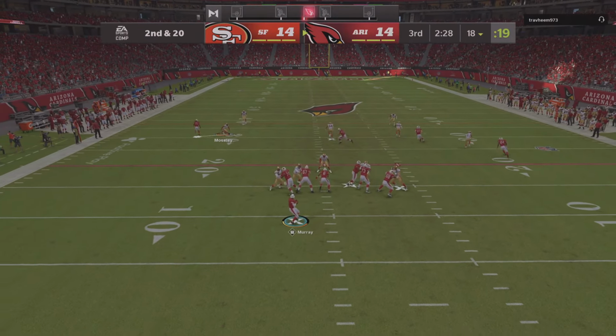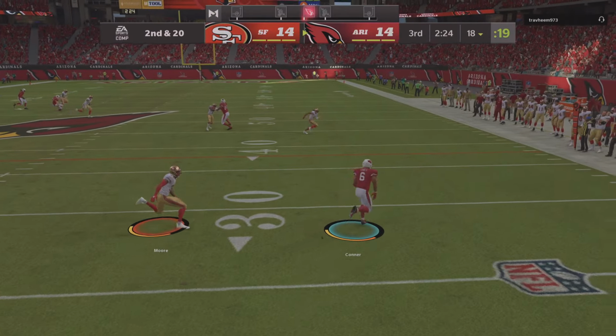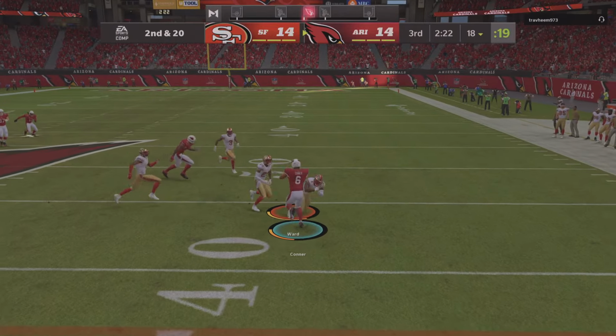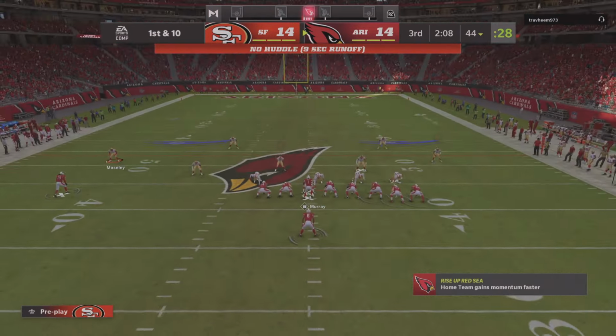Another try after the 1st down sack. Murray steps away to his left. That's complete to his running back, Connor. Sheds off the tackle. And he'll get this one way up just shy of the 45-yard line.